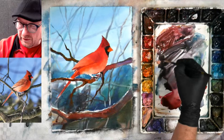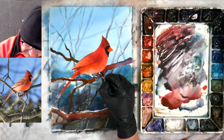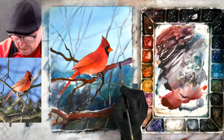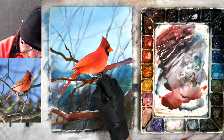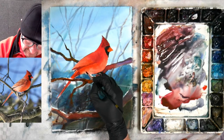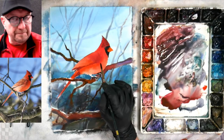When you're doing this, if you've got more time than I do, spend some time and make the detail count. Make it really detailed. Go in, look at the picture, and try to get every little detail you see in the picture in your center of interest. This is part of my center of interest. So don't be afraid of getting dark there and detailed.